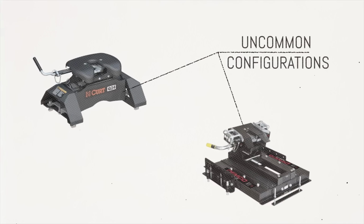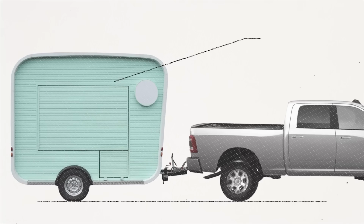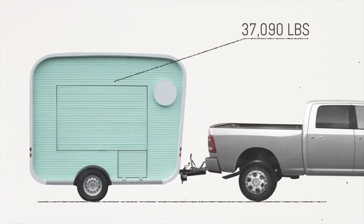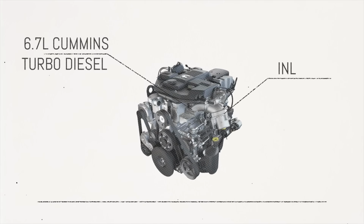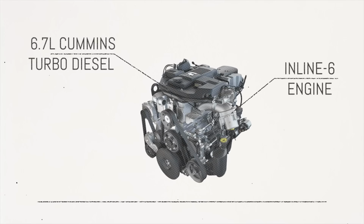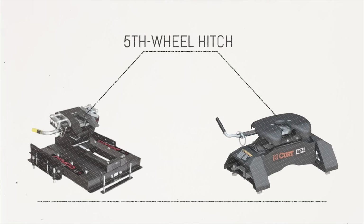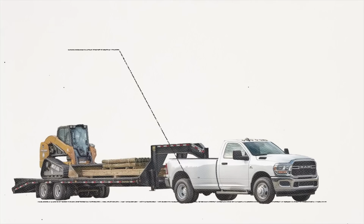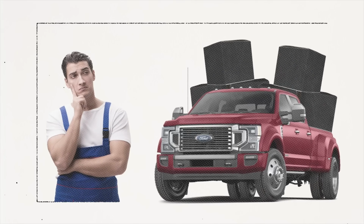What do I mean by that? Take the Ram 3500, for example. It can tow up to a whopping 37,090 pounds. But you got to read the fine print. That towing capacity is only possible with a high-output 6.7-liter Cummins turbo diesel inline 6 and only if the trailer is connected via a bed-mounted fifth-wheel hitch and the truck is a single-cab, dual rear-wheel drive version. See what I mean? It's a similar story for payload capacities that get advertised in general.